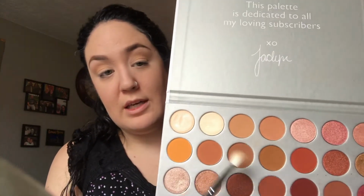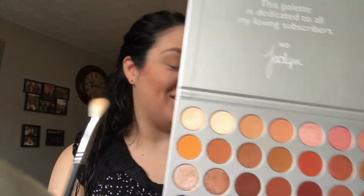Okay, and then on the same blending brush, I'm going to take the shade right underneath that, and that is called Pooter. Some of the names in this palette are really funny. There's one called Pukey, and I'm going to work that into the crease. And I'm not going to take this shade as high as I was taking the other one.